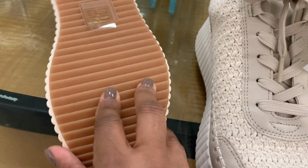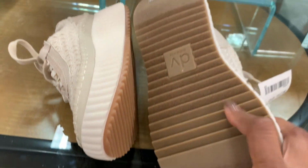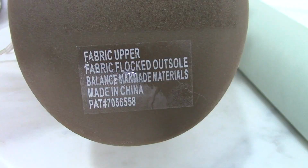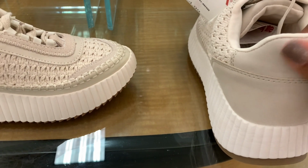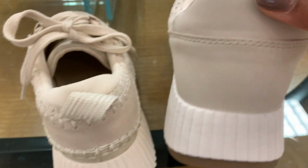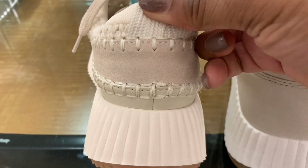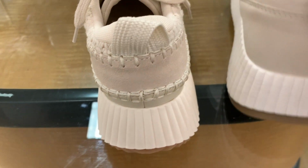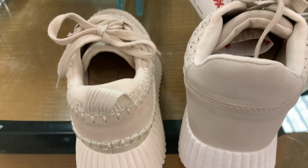It's kind of like ground up rubber fabric bits. I was trying to look at what it says on the bottom. It says fabric flocked outsole. So I guess the sole is fabric flocked. I don't know what that means, but it has a funny feeling, and it's not rubber. That's the difference. And then also, as you look towards the back, all of the detail in the back is missing on the cheaper shoe. This is completely blank. It doesn't have all the detailing like the other shoe, but for me, I thought this would be perfect.